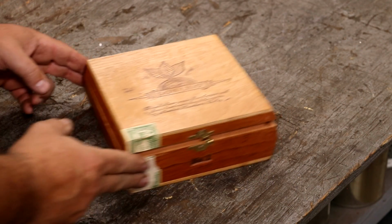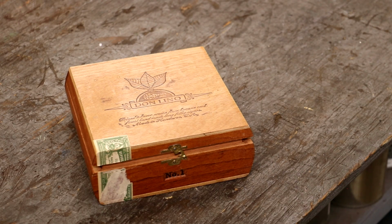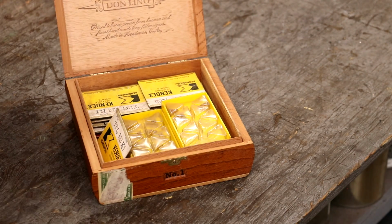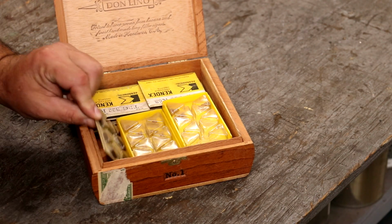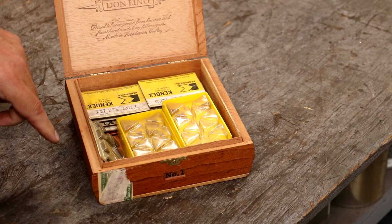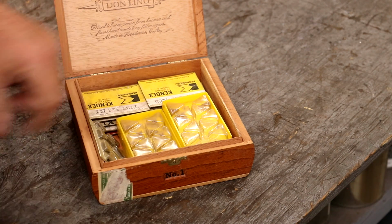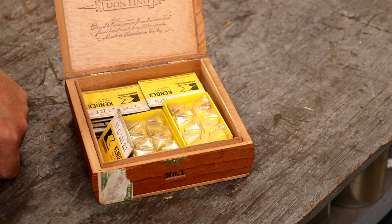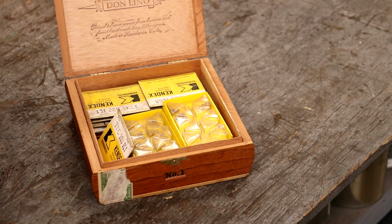Another viewer gift. This comes from Fred Widman, and he met me out there and handed me this little cigar box that was full of inserts. So mostly little triangular type inserts, and I have a cutter that holds those, so these will get used, I'm sure. So anyway, Fred, thank you very much. I always can use carbide, so that's very nice of you to think of me and bring those to me.